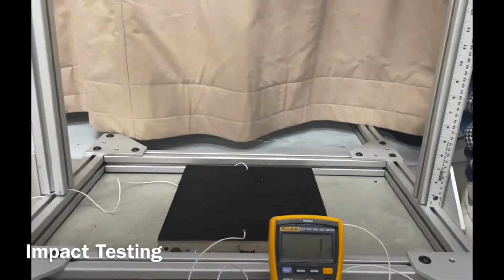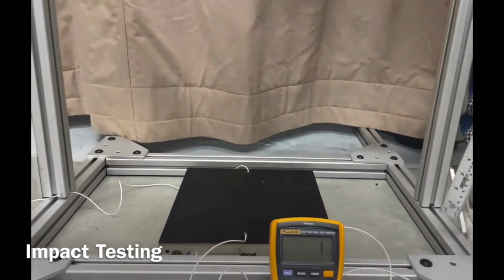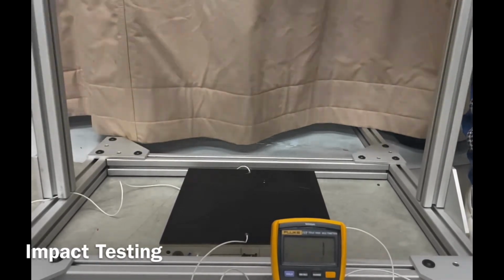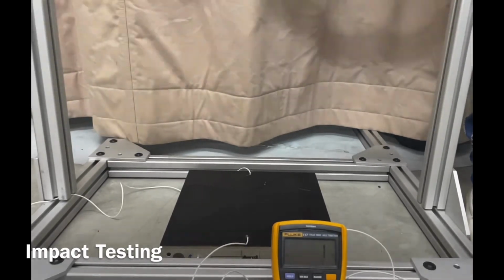The impact test simulates a situation where a point load is applied to homes. For example, if a rock was stuck in the boot of an astronaut while stepping on the panel. To conduct this test, a rounded impactor was dropped onto the EDS PCB from various heights, and the continuity across the EDS electrodes was measured.